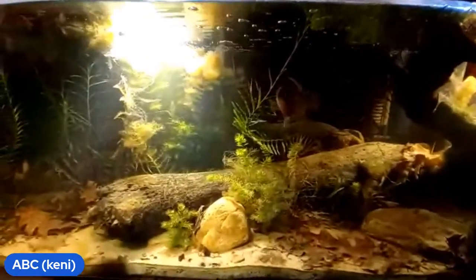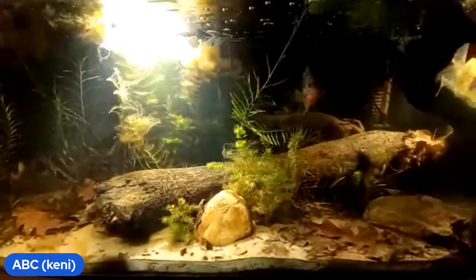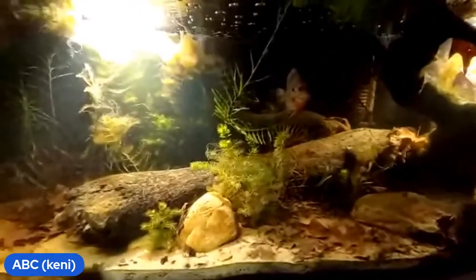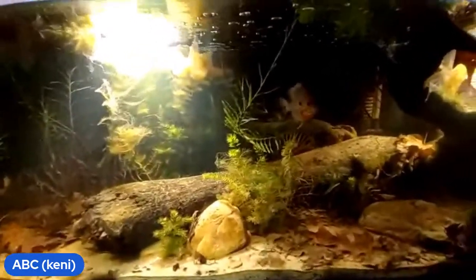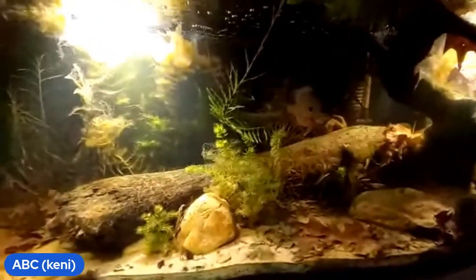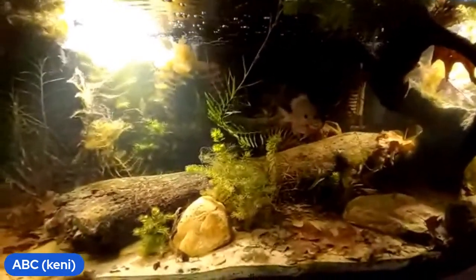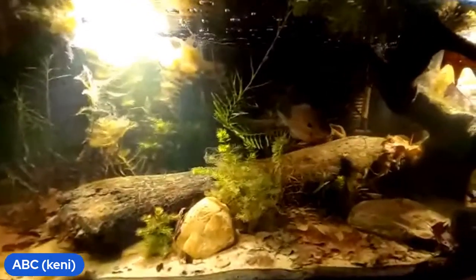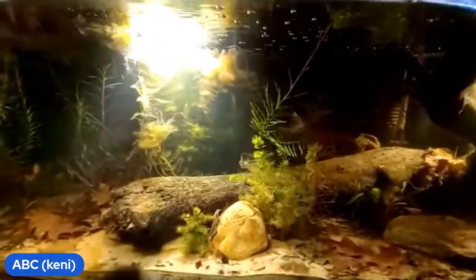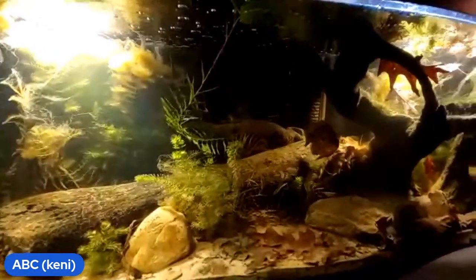Have you tried cultivating any food? Yeah, so I cultivate live foods for my fry for some of the fish that I'm breeding. So I cultivate scuds, I cultivate bladder snails, ramhorn snails, and then I also do cyclops and daphnia and infusoria cultures for some of the little tiny freshly hatched fry, and also baby brine shrimp.